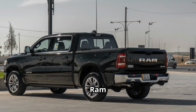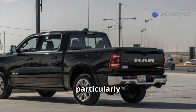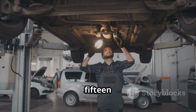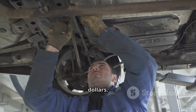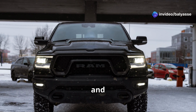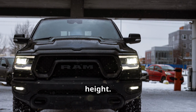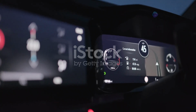2013 to 2016 Ram 1500. Air suspension failure is another issue to be aware of, particularly in the 2013 to 2016 Ram 1500 models. The likelihood of this happening is also about 10 to 15%. Repair costs can range from $1,500 to $3,000. Models with the optional air suspension, especially those from 2013 and 2014, can experience compressor or airbag failures, leading to sagging or uneven ride height. Always check for a level stance and listen for any unusual compressor noises.